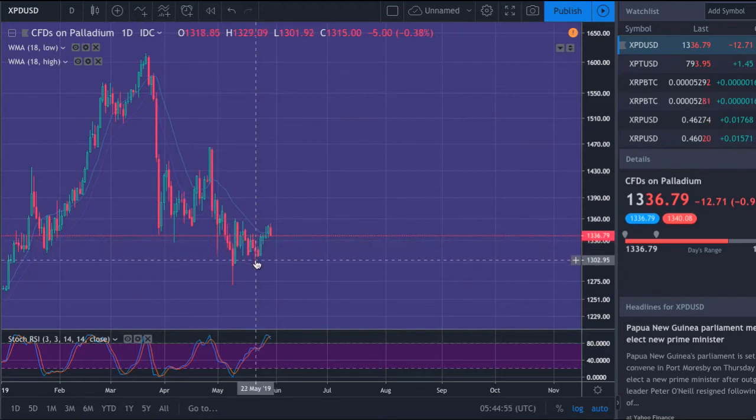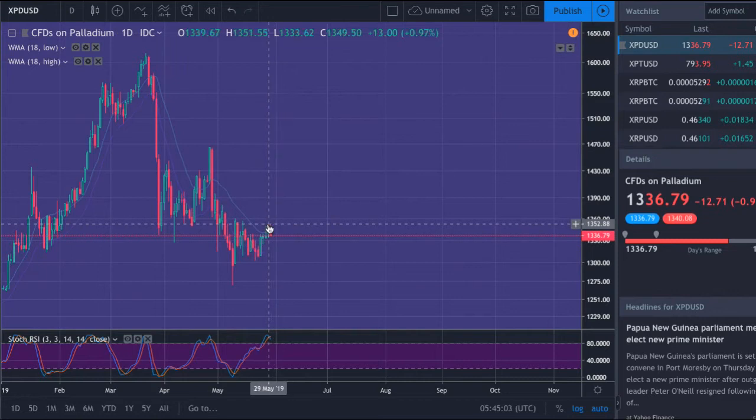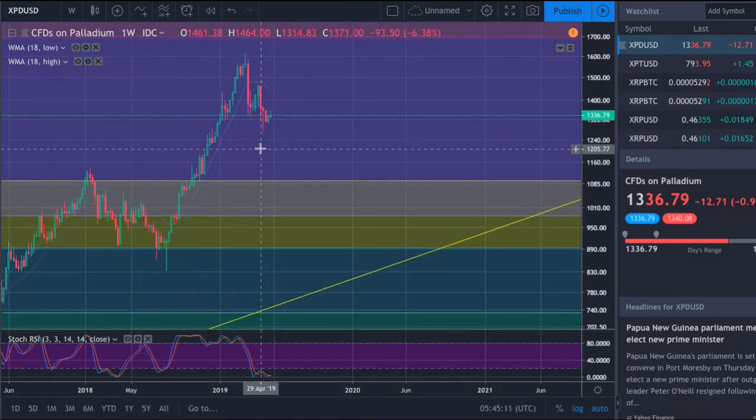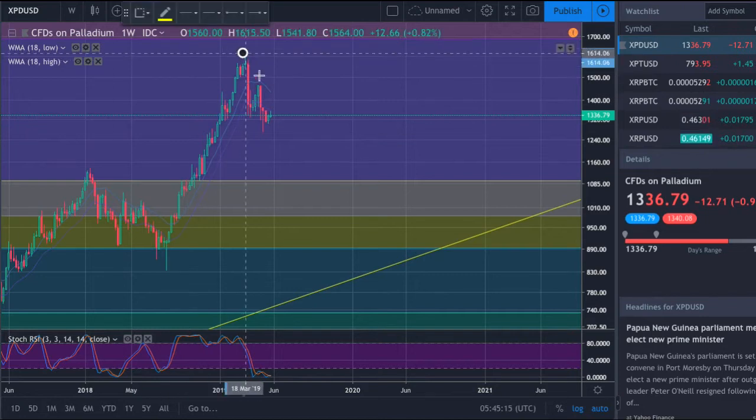Right here we had a low of 1300. That's where it was roughly last time. It's the one metal that has gone in the opposite direction, and we've seen a rise back up to about 1350 USD. But when you look at it on the longer term time frame, this definitely seems to me like we still have room to move down.